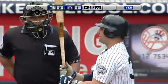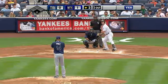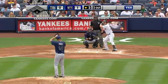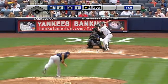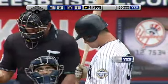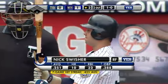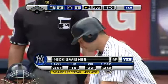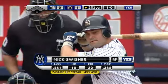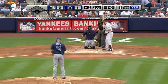Here's Nick Swisher. Nick's starting to heat up. 4 for his last 6, 10 for his last 22 after a prolonged slump most of May. His average plummeted. The pitch is low, 1-0. Got a 7-game hitting streak, during which time he's hitting .435.